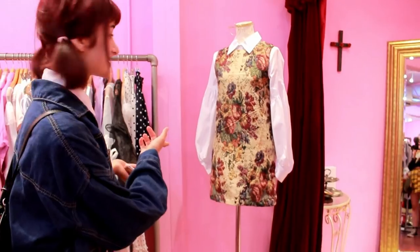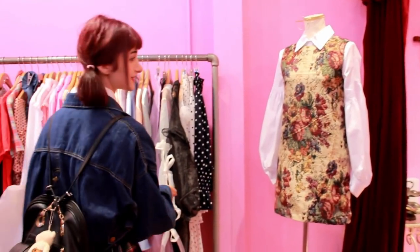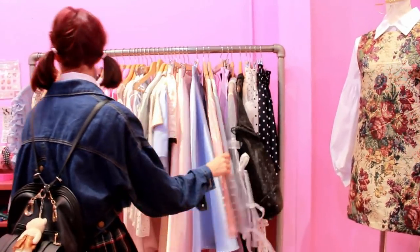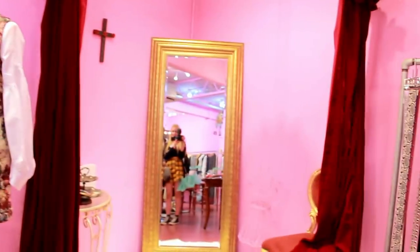Cute, I think. Oh, it's really cute. It's so cute. I think you would look really good. I like the mirror. It's so cute, this place.